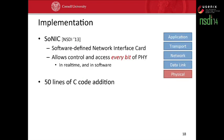So the design of Chupja is very simple. But we need to access the physical layer to implement this covert timing channel. So we use SONIC, a software-defined network interface card, which I presented last year. SONIC basically allows users to access and control every single bit in transit of the physical layer in real time and in software. So this is a perfect fit to create this timing channel. And we only added less than 50 lines of C code on top of the SONIC implementation.